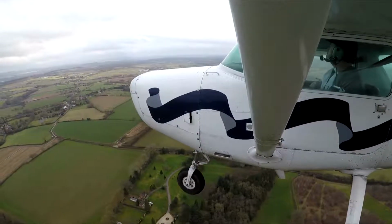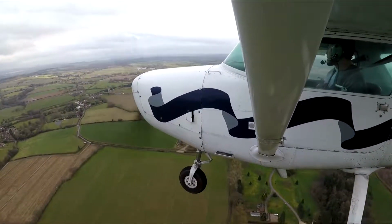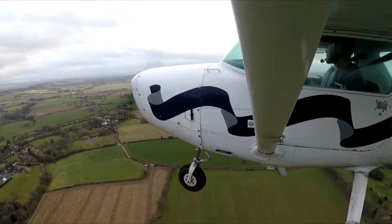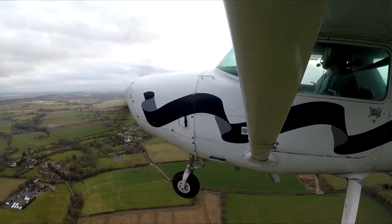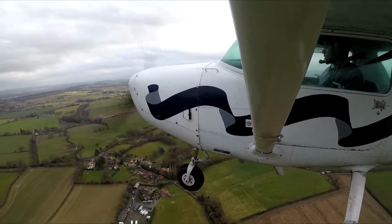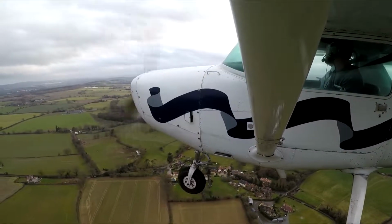Golf Mike Hotel, right base, runway 16, contact one ahead to land. Golf Mike Hotel, the one ahead for a touch and go, the wind 170 degrees 8 knots. Contact one ahead, roger, Golf Mike Hotel. Okay, we put some flaps in now, we're in the white arc. About, yeah. That's it.